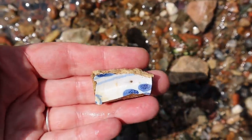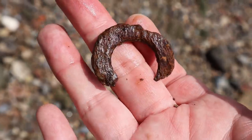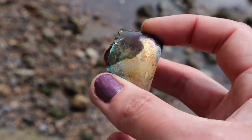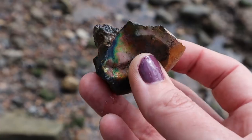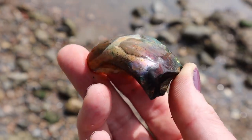Melting glaze. Might be the back of a child's shoe. Looks like a shoe plate. Possibly. I'm collecting all the beautiful iridescent glass, and I've been saying this for a long time, but now I'm back. I am going to do it. And this piece is beautiful. Look at the colours. Stunning.